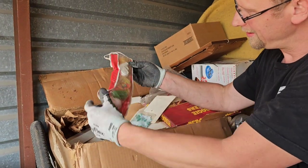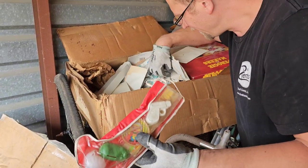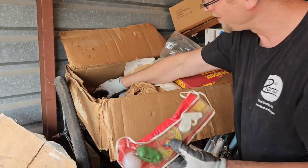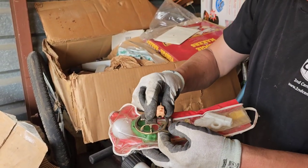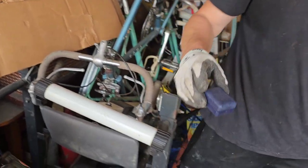Some kind of little old... A stocking set for Christmas. Yeah. Some old stuff coming out of this unit for sure. I like that. Liberty belt buckle. Blockhead. Oh!